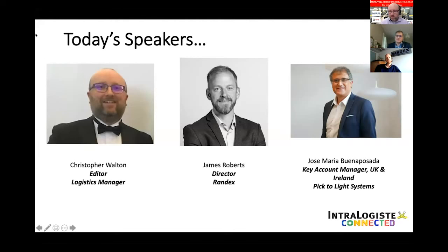James is an expert when it comes to filing and storage requirements, and Randex provides a range of the biggest, strongest and fastest vertical lifts available in the UK. In his presentation, James will showcase scalable high-speed picking systems, and you will learn how to implement efficient order picking and lift fulfillment in a safe, ergonomic and socially distanced way.